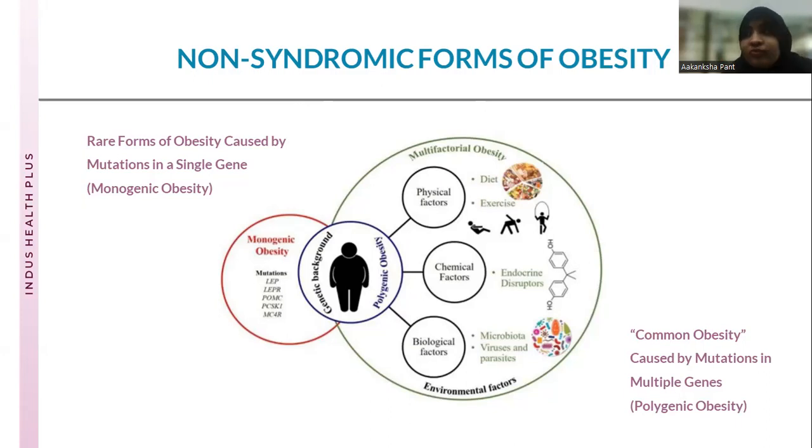In the rare forms of obesity, there is very little scope of intervention, but in the common forms, it is preventable, it is reversible by epigenetic alterations.